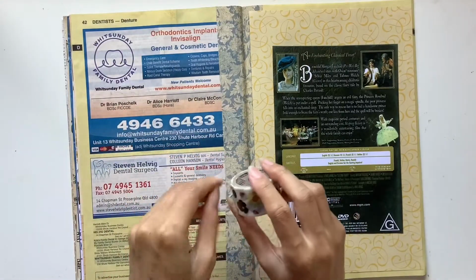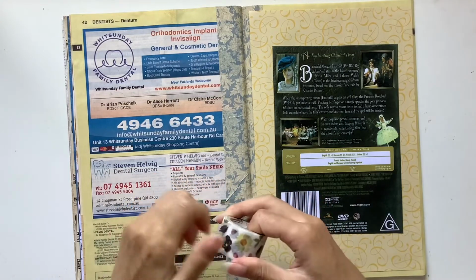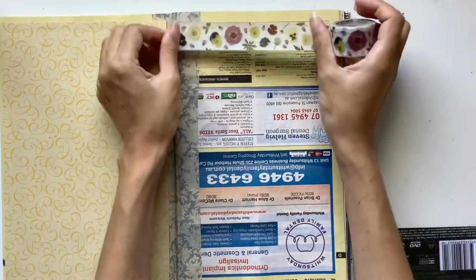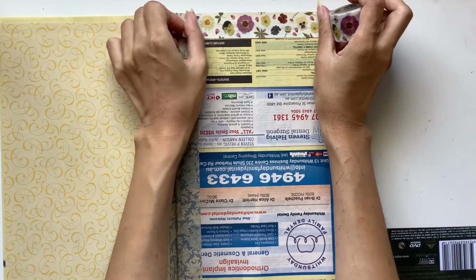You could definitely print yours out much smaller if you want more writing space. But for me, I already had those printed out, so I thought, I don't want to chuck these out. I had them printed out for maybe 5 years now, and they've just been sitting in one of my folders, and I was like, let's do something with that.